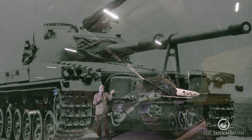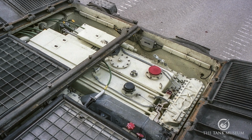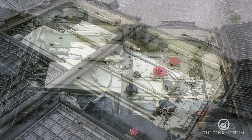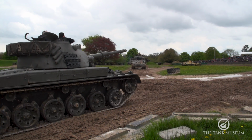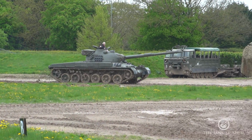Now, the engine in the back, it's a fairly traditional setup. You've got a firewall, you've got the fighting compartment, then the driver at the front. The engine they use is a big imported one. They actually take an MTU engine in from Germany, and it's got about 650 horsepower. The engine pack, or power pack as they call it, you could swap one of those in about an hour. But it gives the vehicle a top speed of about 30 miles an hour, and it's got a range of about 160 miles as well. So, you know, a very reliable power pack goes in the back of this vehicle.